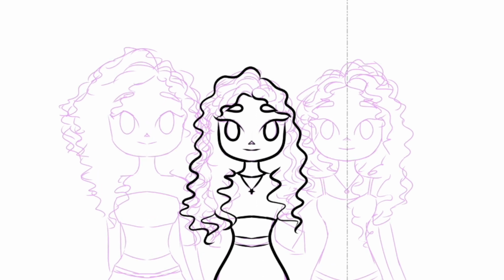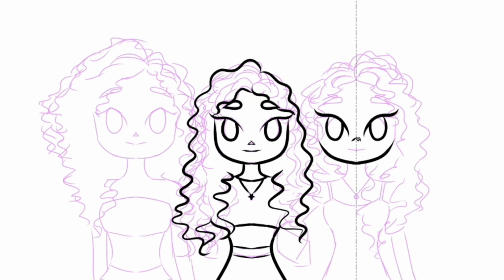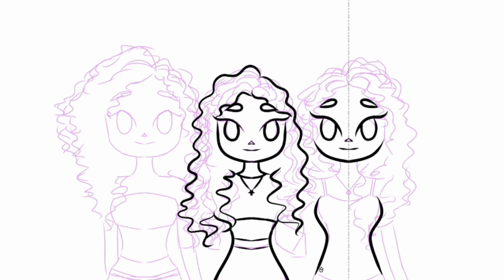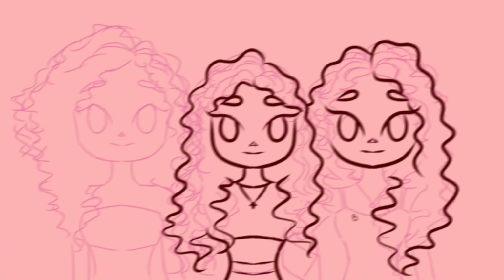I swear the symmetry tool saves my life because in this drawing they're looking straight at the camera, and it's really helpful with the eyes. Sometimes you don't get the eyes quite right when they're looking directly at the camera, and you can see the mistakes a lot clearer. So I really like using the symmetry tools in these types of situations because I think it just looks a lot better, okay? There's nothing wrong with using the symmetry tools.